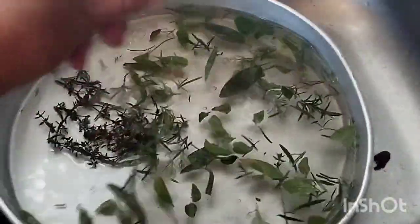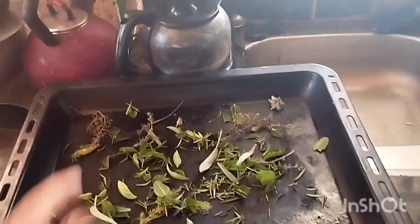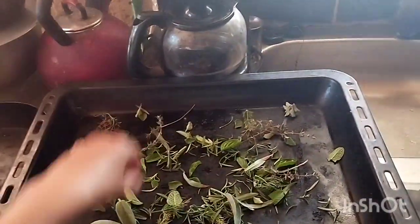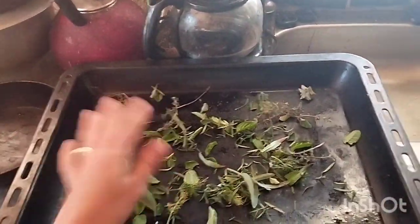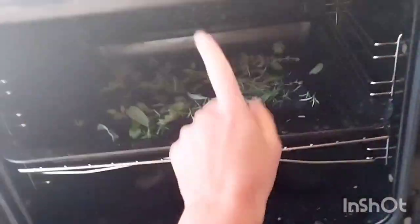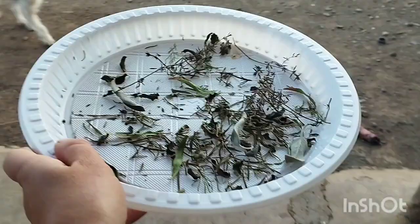I'm just giving my herbs a little rinse and then placing them on paper towel to dry off. Okay, so I've just got my herbs. They are washed and have kind of dried. So I'm just going to throw these in the oven. Normally I would air dry them for about 2 weeks, but I would really like to use these spices at supper. So I'm just going to pop them in the oven on a pretty low heat.